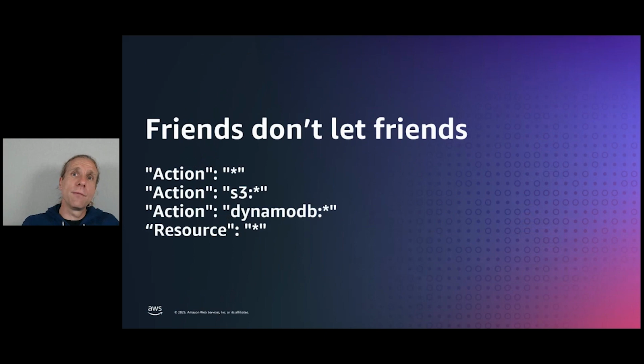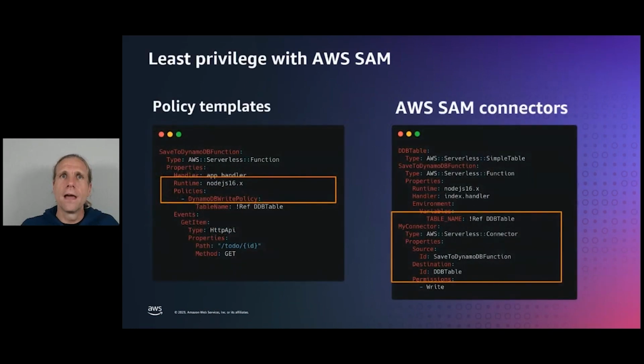So onto security. We want to make sure that we bake security best practices into anything we write. It's the easy option to give star permissions to actions and resources to get things working, but we all know it's a really bad practice and something to avoid at all costs. Always use the principle of least privilege when creating IAM roles and policies.